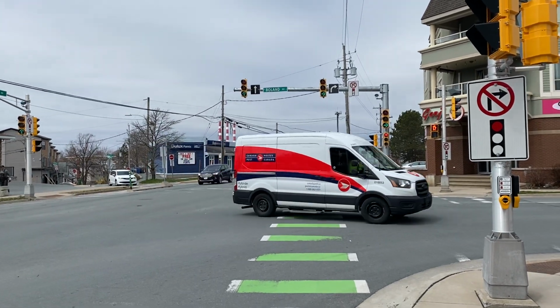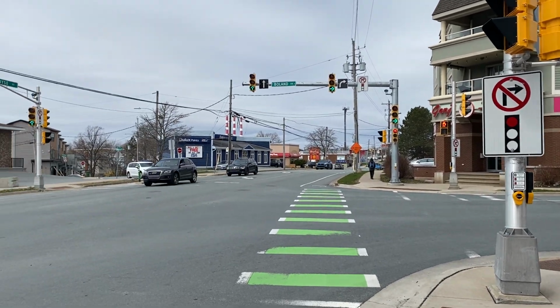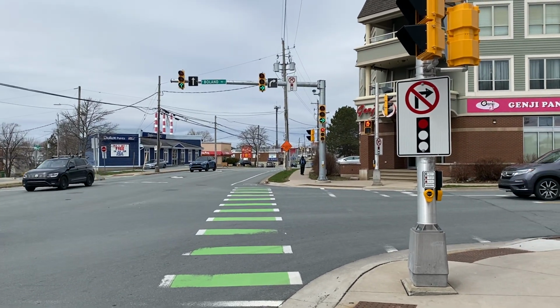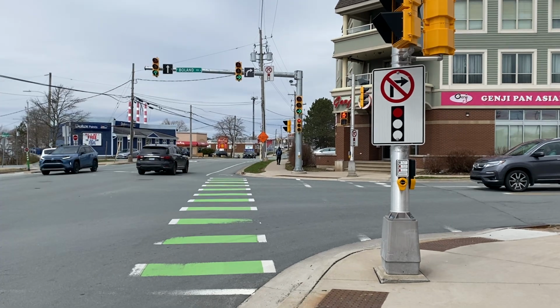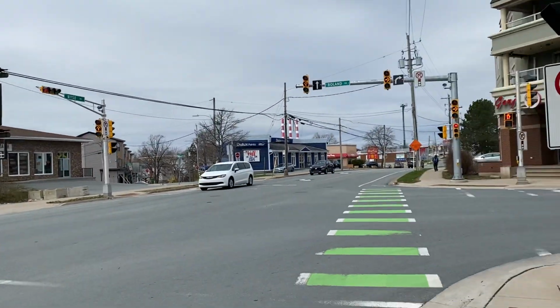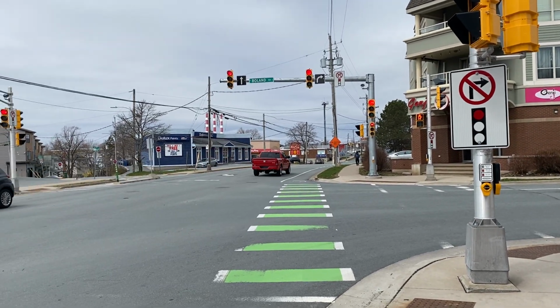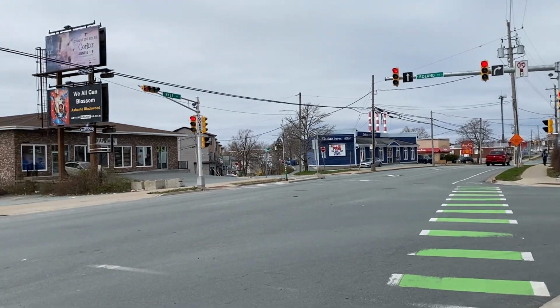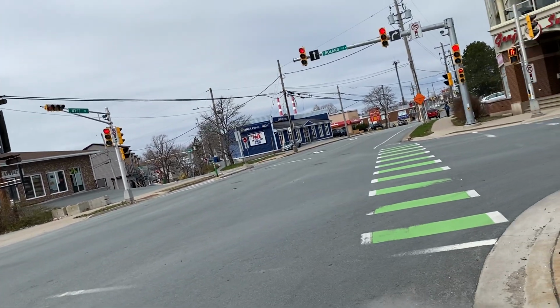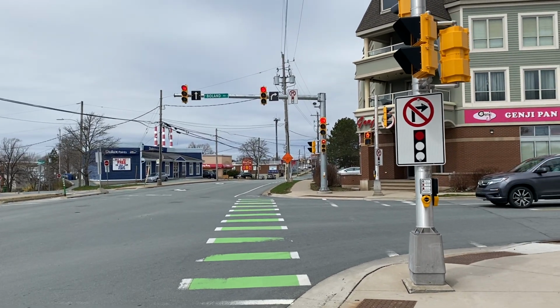But what they did here, the right turn arrow used to be protected only. So the bicycle signal would come on with the walk sign last, but the other direction's permissive only. And people were getting confused with the right turn overlap. So we've still got an LPI here. I think this bicycle signal is on its own phase now.